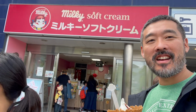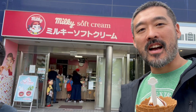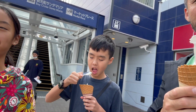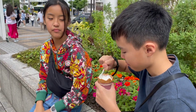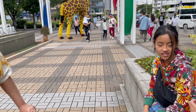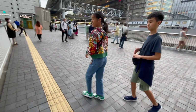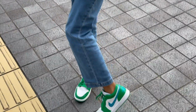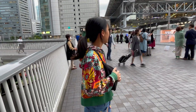So we are having ice cream at this milky ice cream shop. How is it, guys? Very creamy. That's Nicola in her new shoes. Add a new bag.